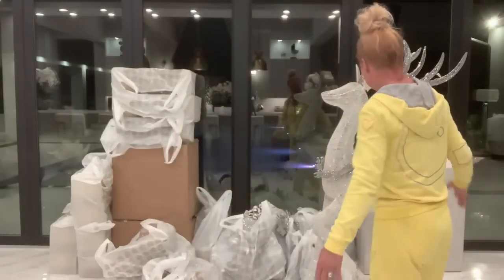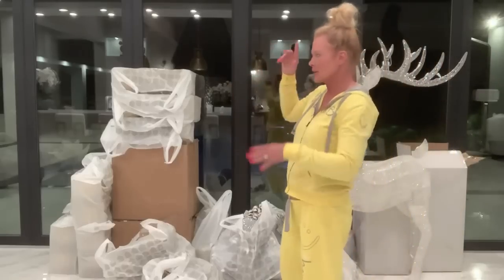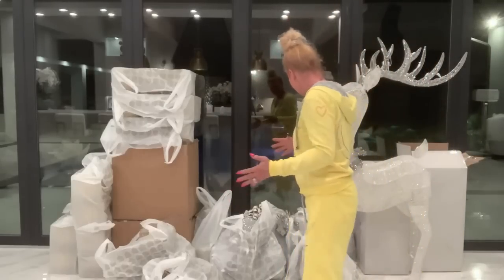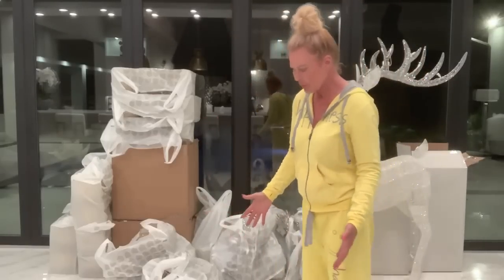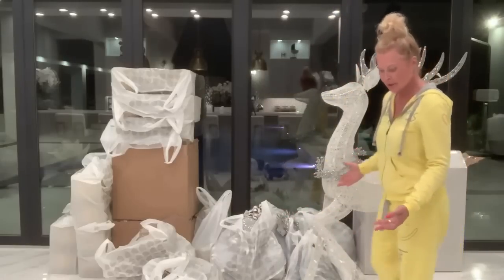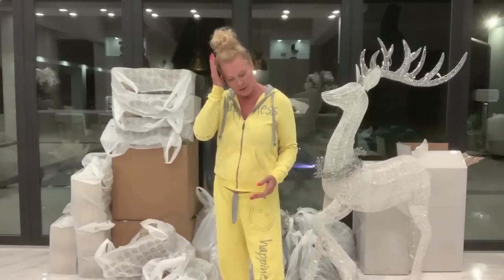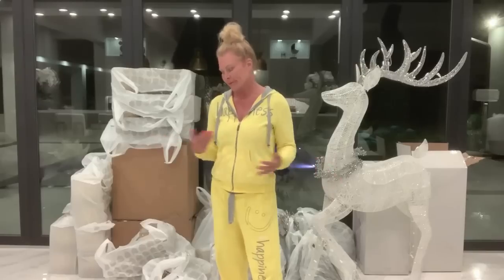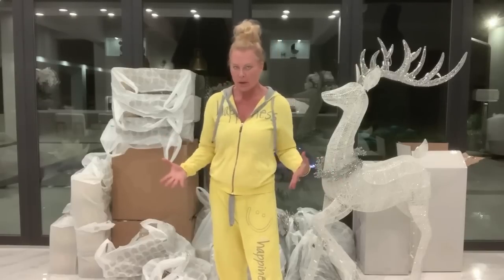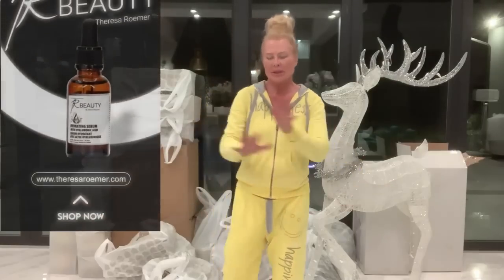So guys, we're home. One deer is put together. One deer is not put together. The other pretty lights that are gonna go out there are in the garage. And then we have a ton of Christmas decor that I've gotta stick somewhere. And I have so much glitter all over my floor just by putting one reindeer together. So anyways, guys, I hope you enjoyed the shopping trip today to get Christmas decor. We've gotta go back tomorrow and do it again because we ran out of room. And I ran out of time. So we're gonna go back tomorrow and do another SUV load full.